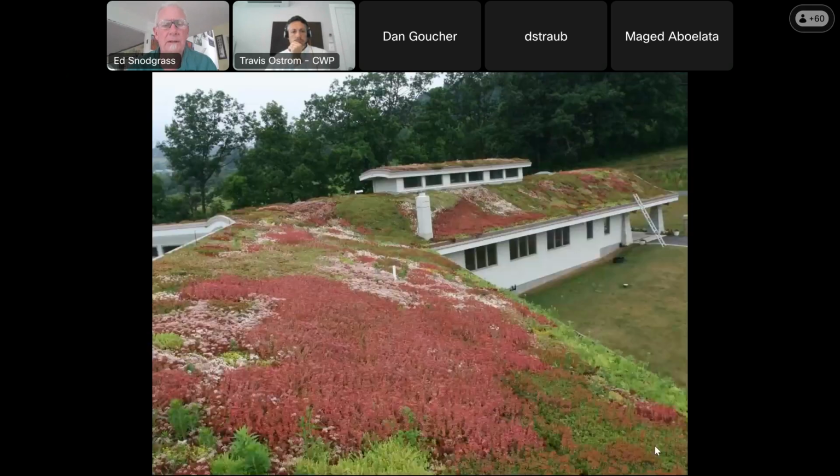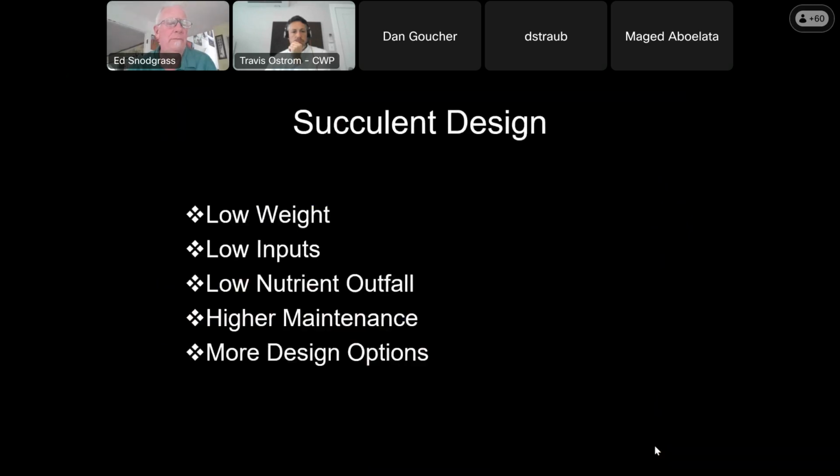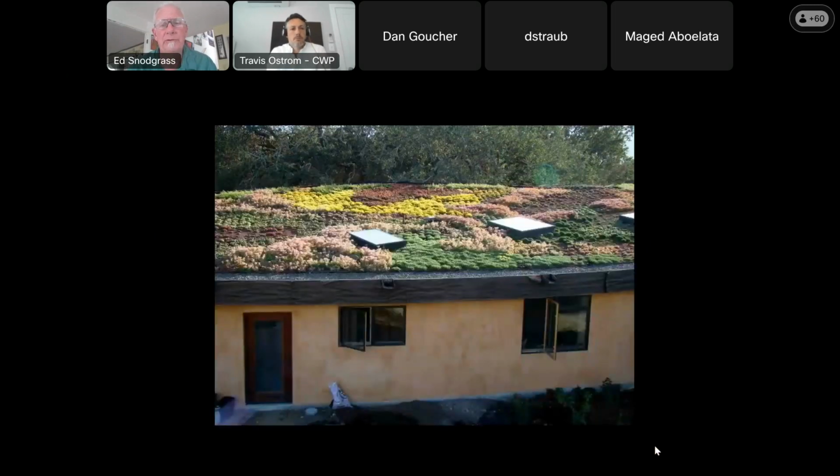So there's some projects where you can take this same group of plants and separate them and create a more designed look, but the maintenance will be higher because you're now maintaining essentially a painting. But the other benefits are the same. So you see, there's the same plant groups, but you separate them for an aesthetic, and you can imagine that the maintenance is now a little bit different.